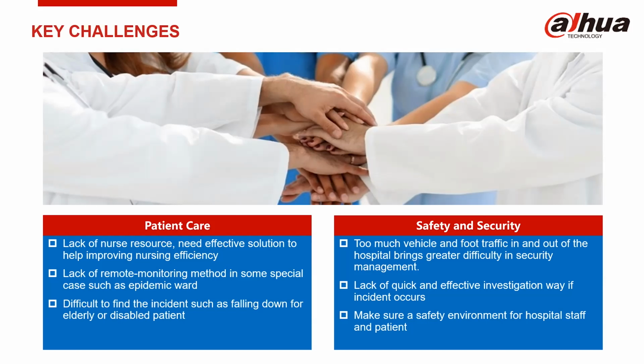Then for safety and security, we have a lot of traffic in and out of the hospital, making it hard to achieve security management.